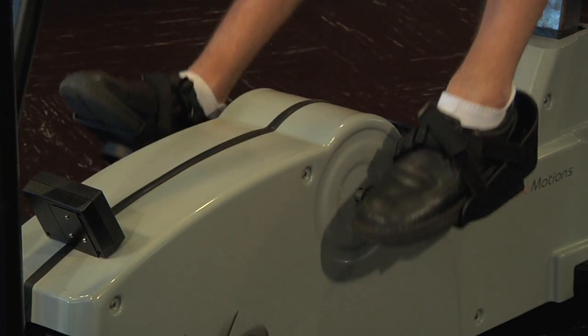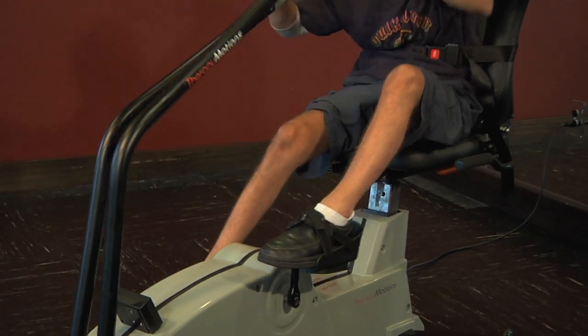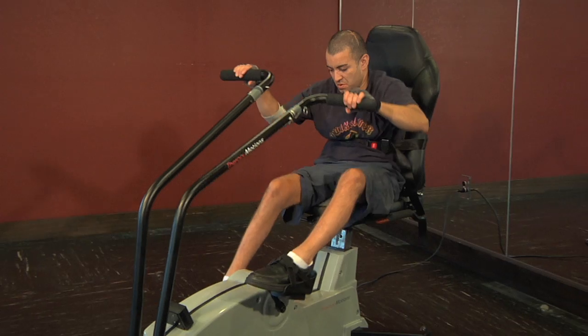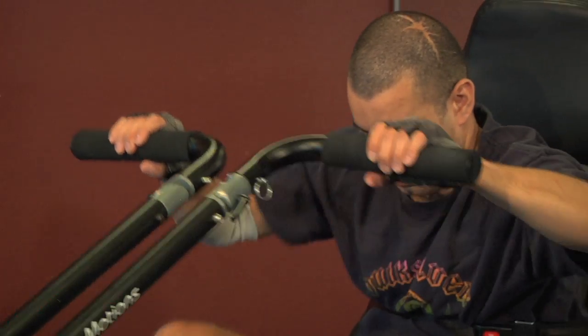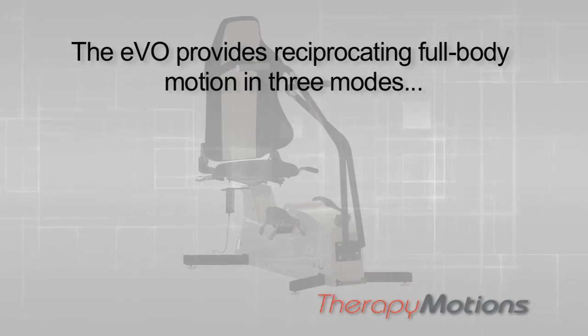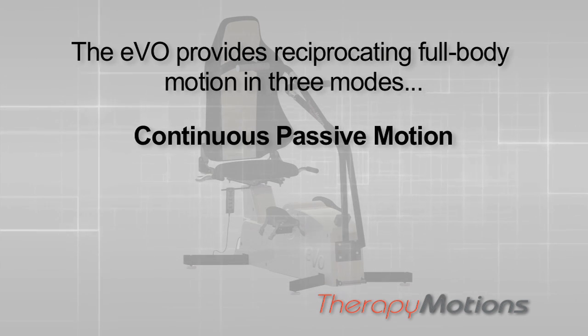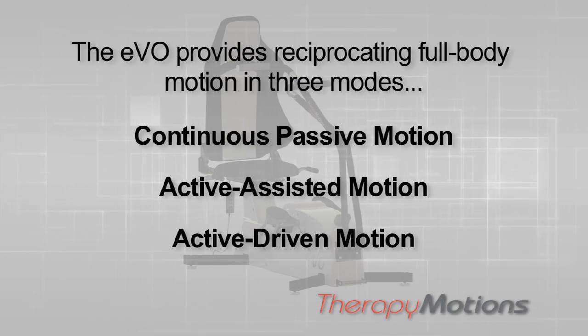The eVO is uniquely designed with an innovative motorized technology to effectively provide physical and rehabilitative therapy to both the upper and lower extremities simultaneously. Now I can use all four of my extremities, which I could not do before, and it's increasing my muscle tone, my definition, and my quality of life. The eVO provides reciprocating full body motion in 3 modes: continuous passive motion, active assisted motion, and active driven motion.